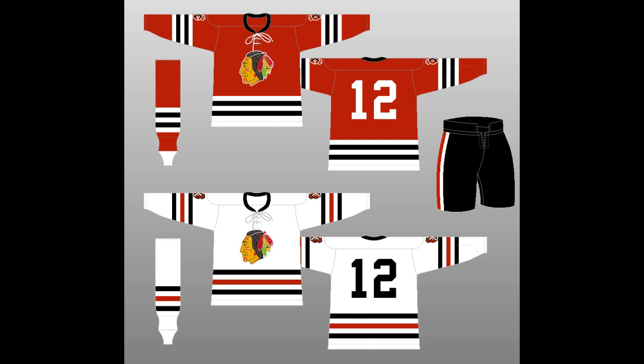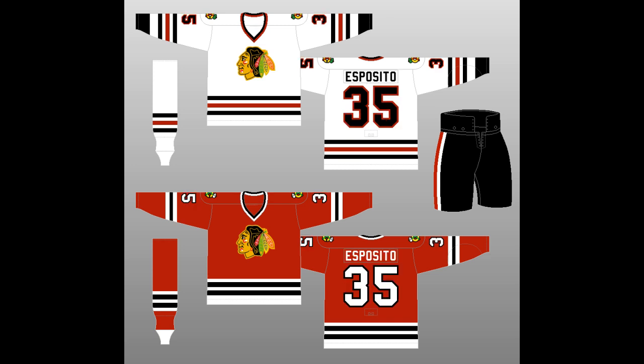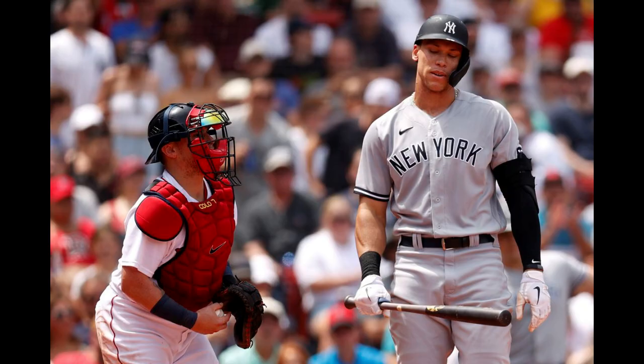barber pole stripes to red, 1965 when they went to the current version of the logo, and finally they switched to their current layered number font in 1973, with last names being added in 1977 as per a league-wide mandate. When will MLB implement that?